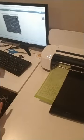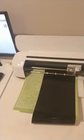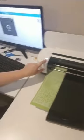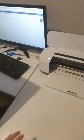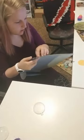It seems like it's wigging out a little bit when it cuts like that. Let's see it cut a little bit. So Brianna, I have the Maker, which is the brand new Cricut machine, which cuts felt like a dream. Like seriously, it cuts felt like a dream. So in fact, I think we'll try felt here in a minute for these.